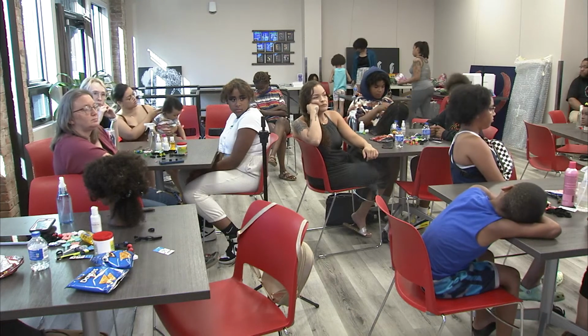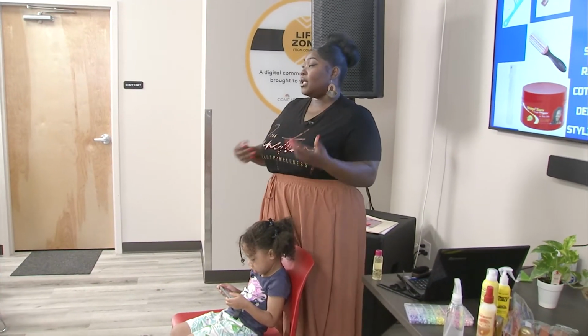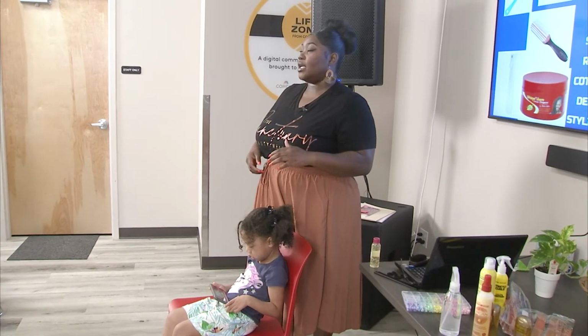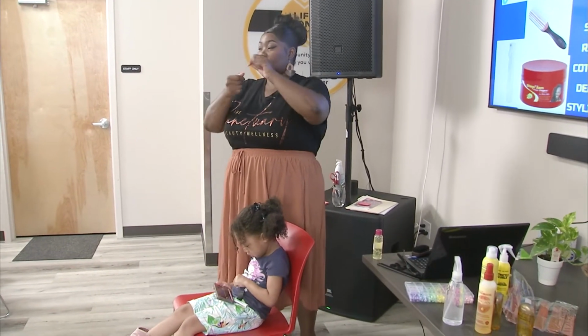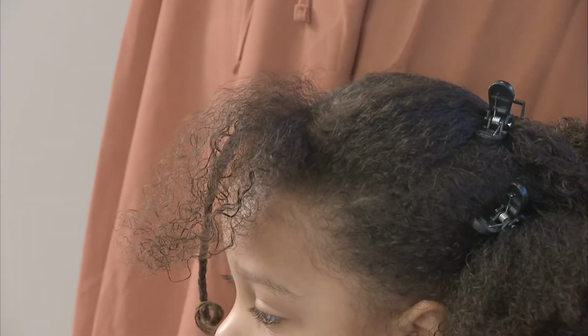And then there's also flat twists that you can do for small children's hair. I prefer flat twists on Amina's hair because it's super soft. And so with the braids, sometimes she does get bumps really easily. And so with the flat twisting, it's the same kind of gesture as braiding, but you're just twisting the hair around itself. And I'm going to use gel for this because you want the hair to remain a little juicy.